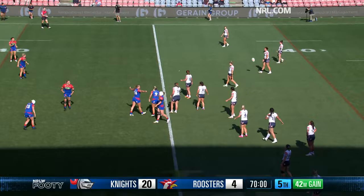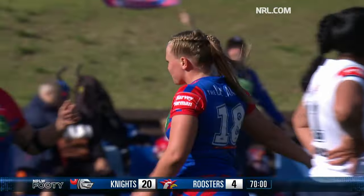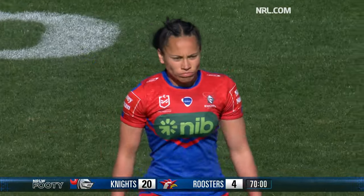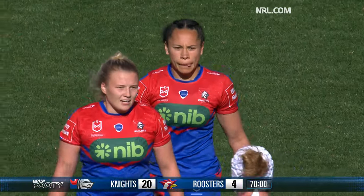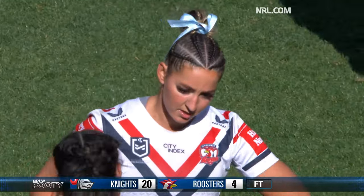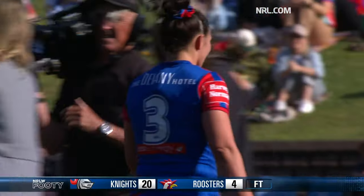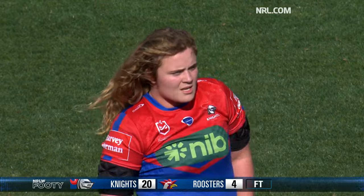And the siren sounds. That is full time. And if you thought that this NRLW season was a one-horse race, then think again. The Knights are here to defend their title. Full time at McDonald Jones Stadium, and the Knights have prevailed over the Roosters in an enthralling top of the table clash, 20 points to 4.